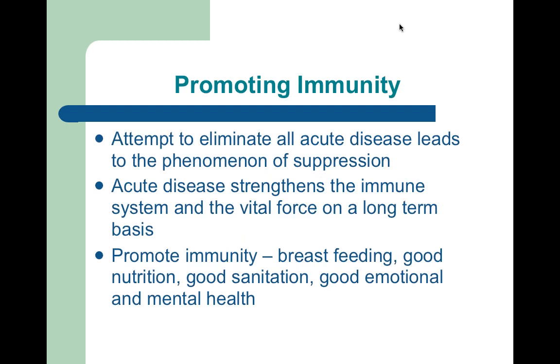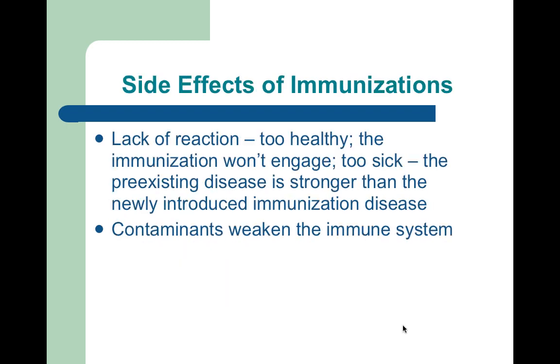Promoting immunity. Unfortunately, breastfeeding is on decline. We have extremely poor nutrition. I don't know if we have good sanitation. Look at the water we're drinking, the pesticides and pollutants. Things may be a little bit cleaner in our home, but we're surrounding ourselves with harmful petrochemicals. And our emotional and mental health is declining because of stresses in our environment. So I think immunity is spiraling downward because of the lack of breastfeeding, poor nutrition, poor sanitation, and lack of good mental and emotional health.